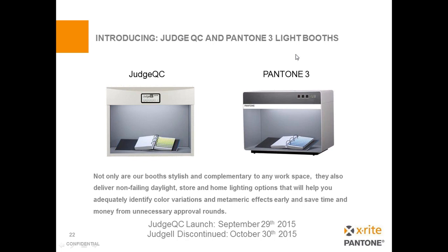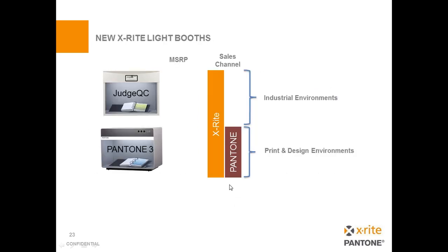With that segue, I'd like to introduce you to the Judge QC and the Pantone 3 light booths. Three years ago we started development on these new booths, as a replacement for the Judge 2 solution, and wanted to offer customers the quality and performance they had come to recognize in the Judge 2 product. I feel like we did them one better. As many of you are aware, we are double the size of our biggest competitor in the lighting market, and so that sets the bar pretty high for us, and we did our best to give it a good go. So here we see a representation of both booths.